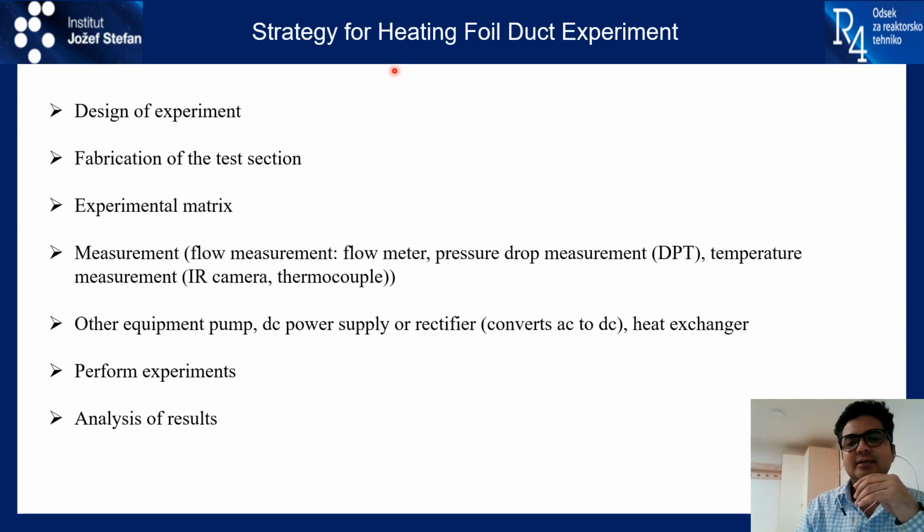In the previous slide, I discussed the need for the heating foil duct experiment. Now, in this slide, I will discuss the strategy for the heating foil duct experiment. The first step is design of experiment. Second is fabrication of the test section, which includes engineering drawing and also the drawing of the test facility. Third is experimental methods, which includes the flow rate and heating power required for this experiment.